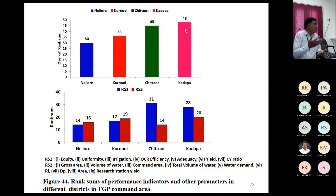Likewise, you can also compare the present situation, which district, and you can also compare the returns per unit quantity of water, per meter cube of water, how much yield is being generated in different regions. That also can be done with this study.